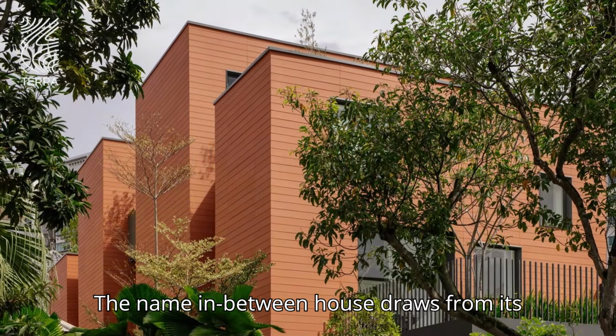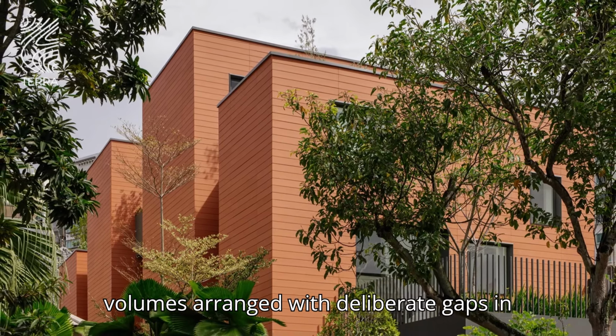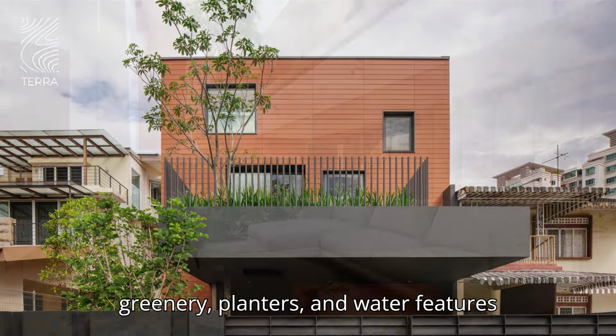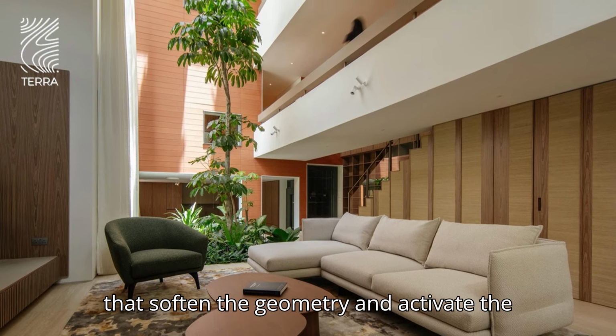The name In Between House draws from its very form. A composition of 4 cuboid volumes arranged with deliberate gaps in between. These interstitial spaces are where landscape is invited in. Pockets of greenery, planters, and water features that soften the geometry and activate the voids.